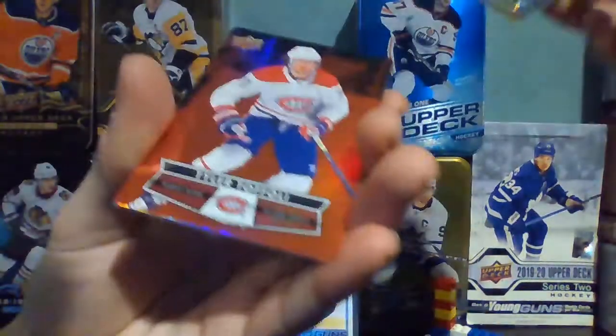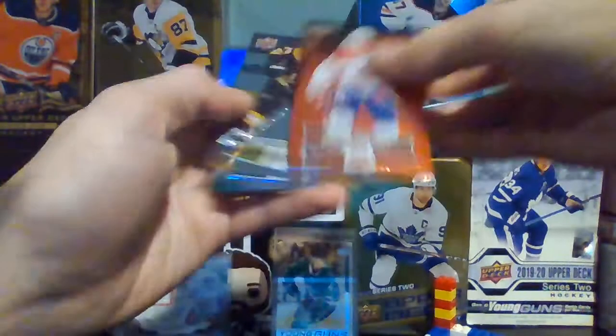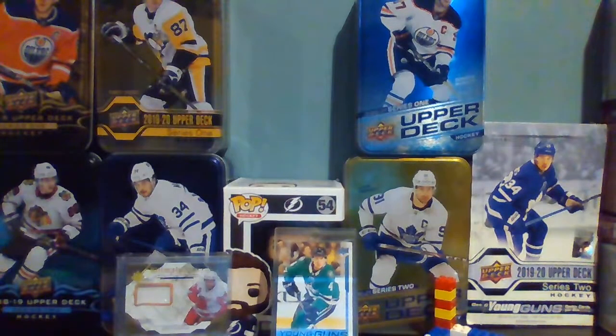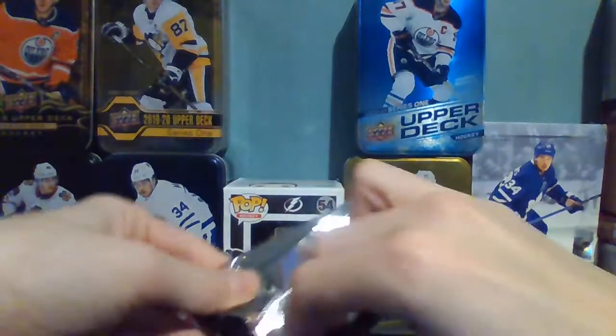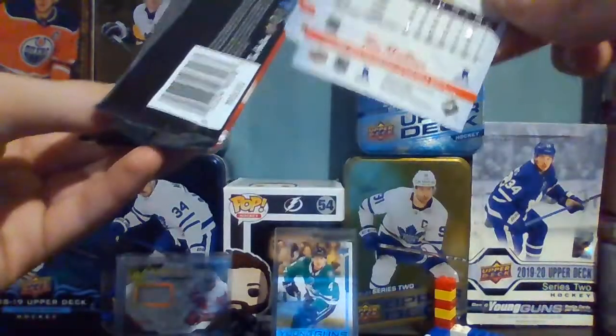We have Brad Marchand, Tyler Toffoli red card, and Joe Pavelski. Do I have Toffoli? I think I do. Yep. I have 4 red card doubles, which is good. I'd much rather have them than a showcase or even a gold double, because you can trade them for other red cards since they're the same.